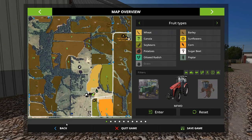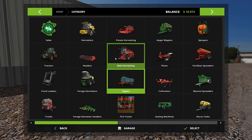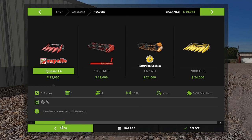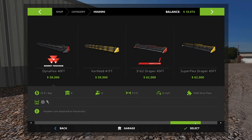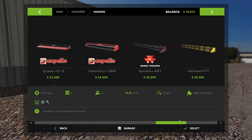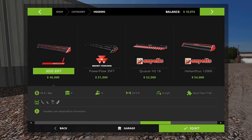That'll work perfect. Okay, I just need to buy a, actually, I don't know if we're going to have enough money, but I need to buy a header for the Case. And I think I'm going to buy an in-game version. We could get a 45-foot header, guys, but I think that might be a little too big. I could get a 35-foot or 45-foot header, guys? I'm thinking 35. Yeah, 35-foot. Okay. Shoot, it's $46,000. Oh, my gosh, dude. We didn't prepare for this. We just bought all this equipment.